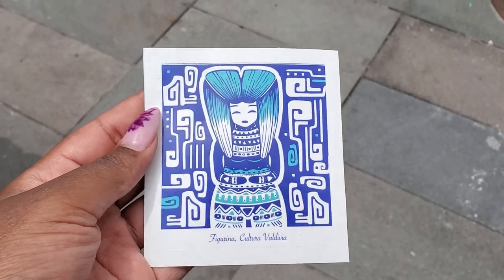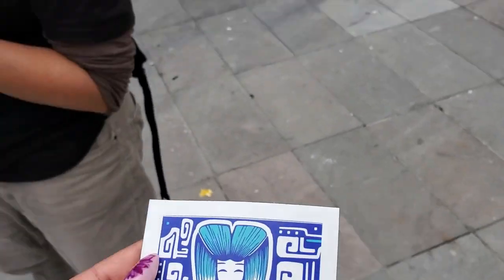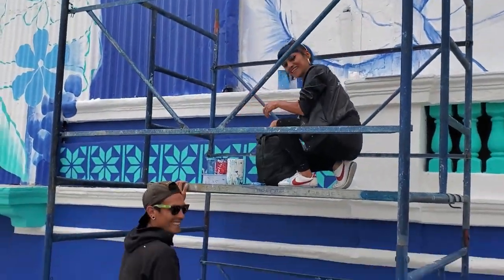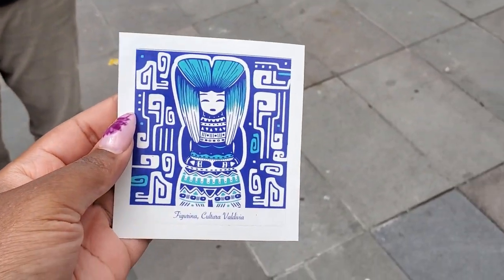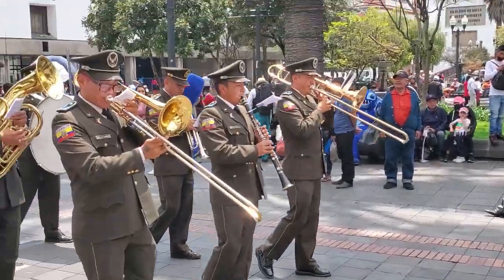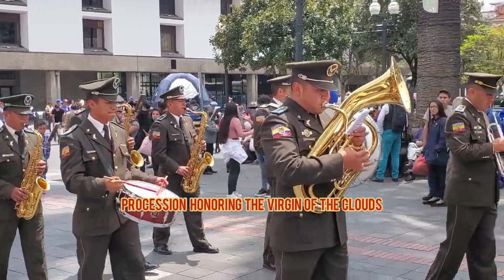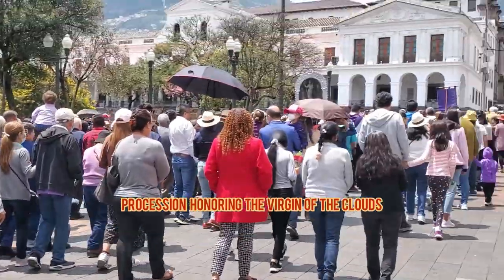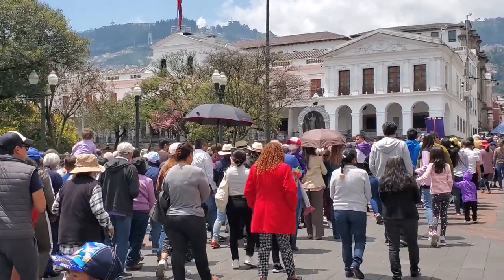And we're gonna go to an area that we see. This is beautiful. This is also her sticker. She's an artist. Hello, thank you. This is gorgeous. So that was the Virgin of the Clouds.